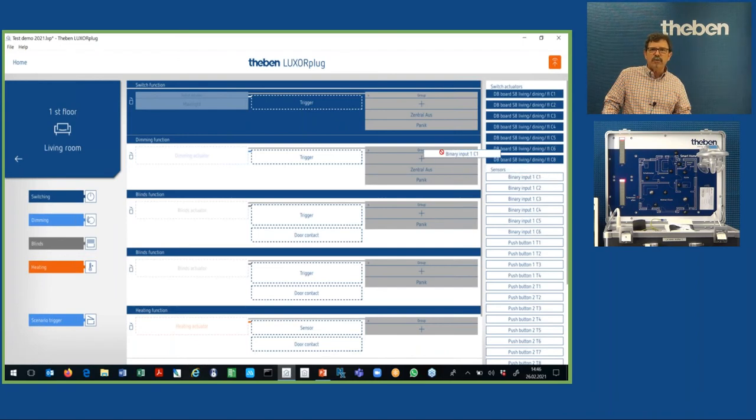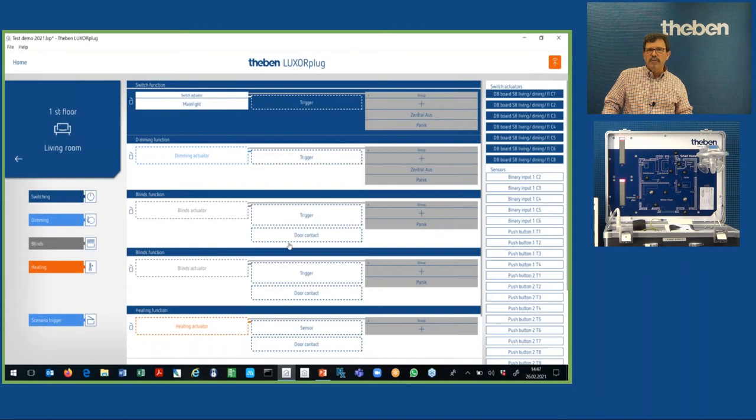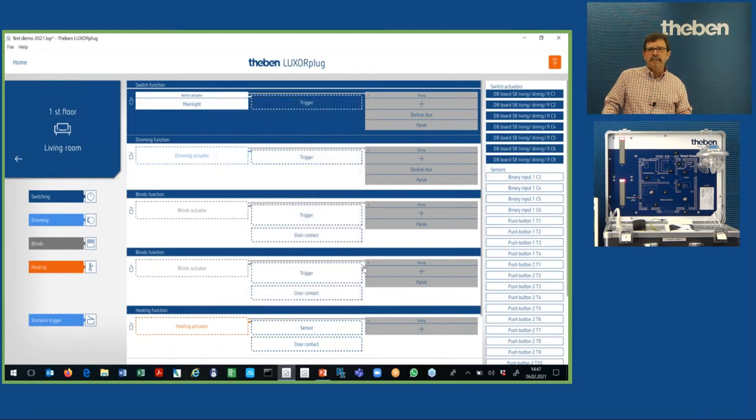So I take just, for instance, this C1, this is a binary input. And I take this, for instance, for the central off. If you want to rename the central off, in my case, because I turned from German to English too late, you can rename it in your country language if you like. So you just have to confirm it and that's it. C2, you want to support the panic function. Yes, the hook is automatically set. Yes. So then C3, let's start with this one here.